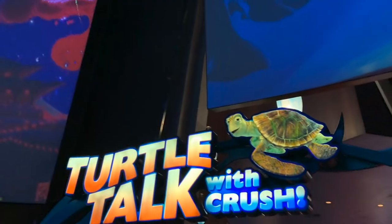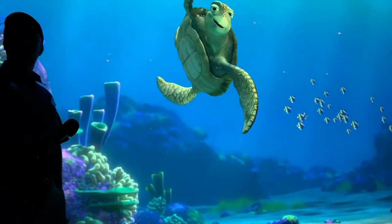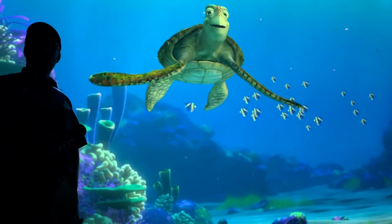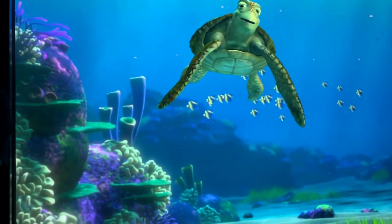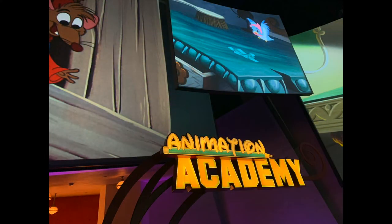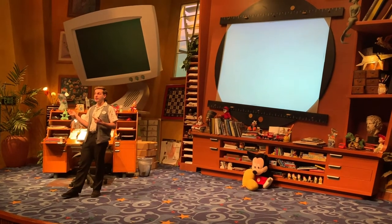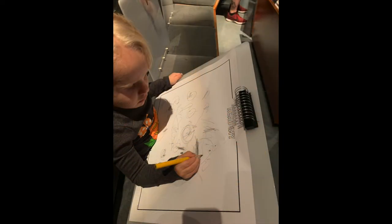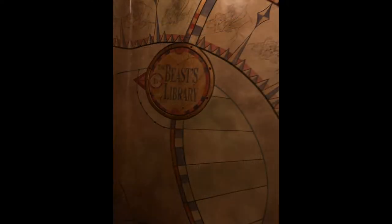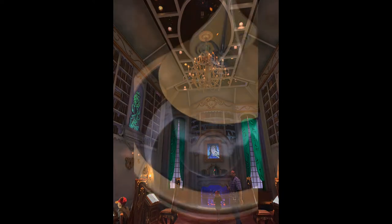And next door, in the animation building, you'll find Turtle Talk with Crush, where kids get to interact with Crush from Finding Nemo and learn all about sea life and turtles. In that same building, there's also the Animation Academy, where a Disney artist teaches you how to draw characters. And then the Beast Library, where you can explore and find out which Disney character you are. Sometimes it's surprisingly accurate.